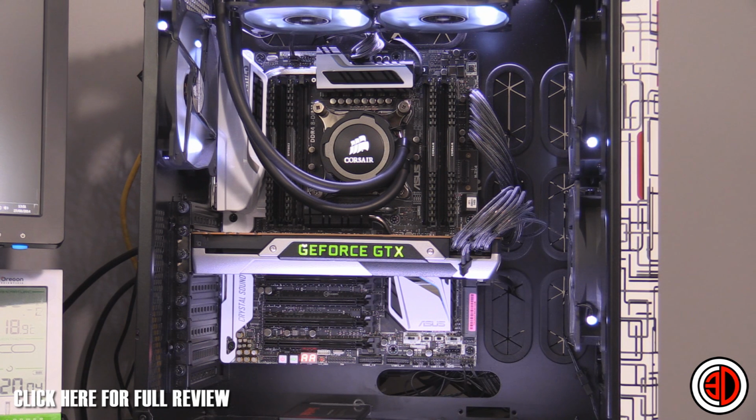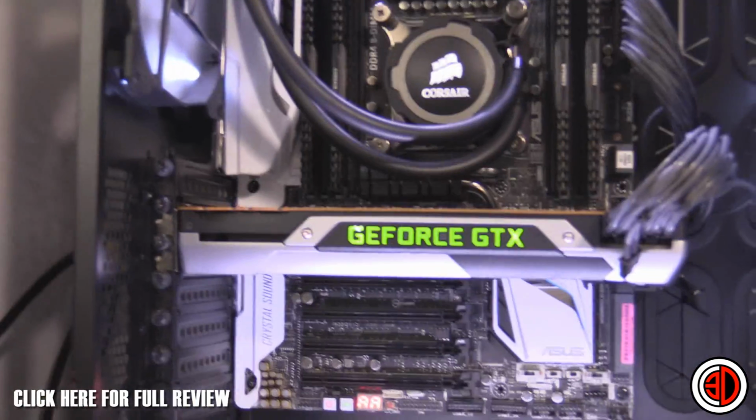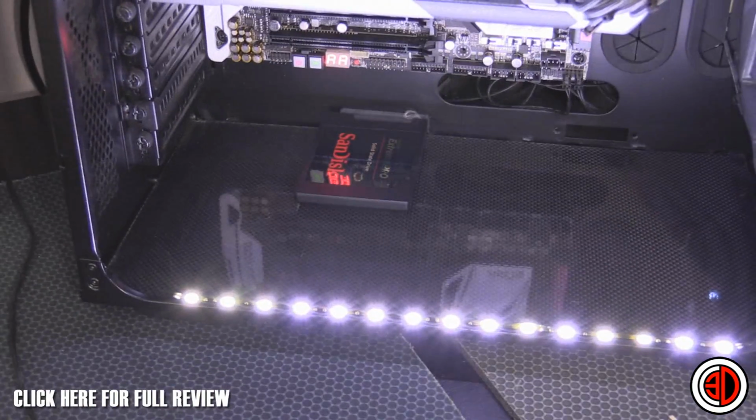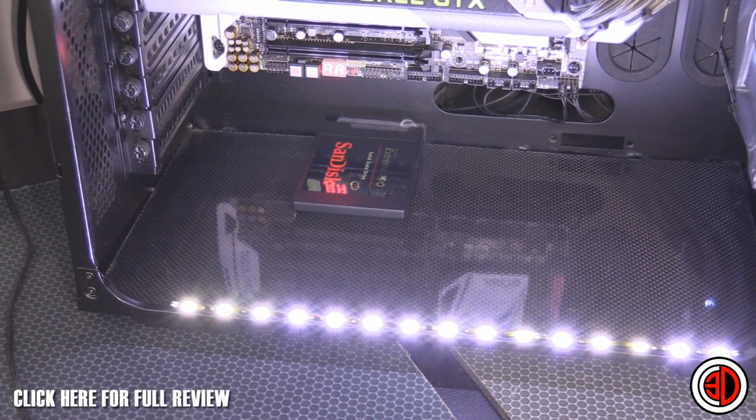It's 2800 megahertz out the box at 1.2 volts. We've got a Corsair H105 in there. This is going to be critical later on when we start doing our temperature testing. There are two SP120 LED fans on that for cooling as well. We've got a, I'll just move the camera quickly. We have a SanDisk Extreme Pro solid state drive in the bottom.